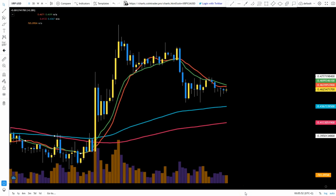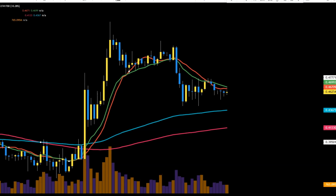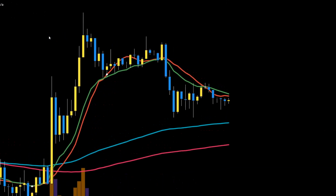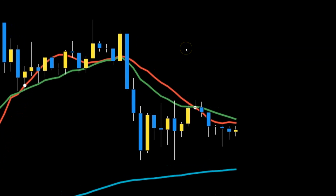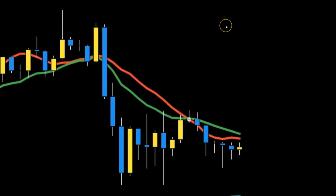Long story short, XRP is going down and then much higher than you think. Okay, welcome to the XRP chart. This is the daily chart as we are looking at the short-term analysis of XRP. Let's see the price direction, targets, and let's look at the BNB update since our last video.